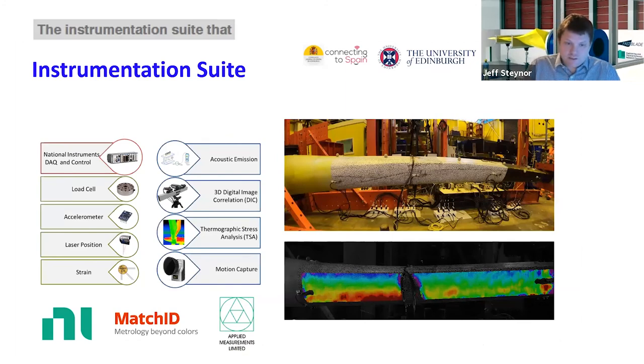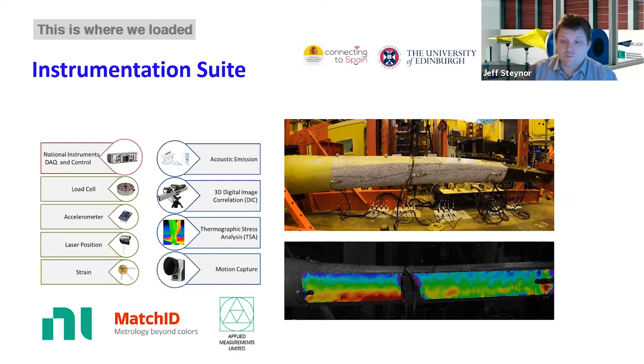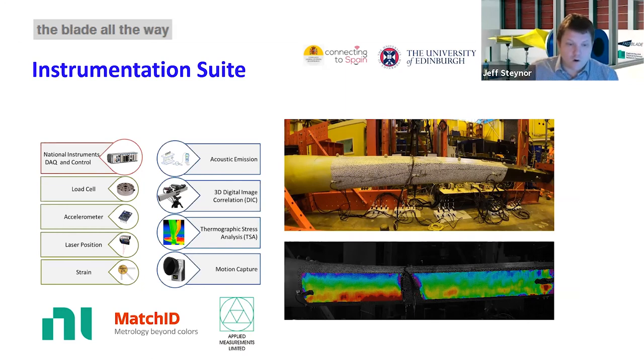The instrumentation suite that would go with a system like this is monumental, really. And you see this in wind testing labs, cables everywhere, hundreds of channels. It's extremely important that over 3 months that is synchronized, time-stamped, and well-managed. So we will be operating a National Instrument system, which you can see here deployed for a project. It was called Powder Blade. This is where we loaded a small wind turbine, 6 meters in length, and used DIC from Match ID, where we were able to create a 3D representation of the blade all the way around that whole transition zone you can see in the middle.